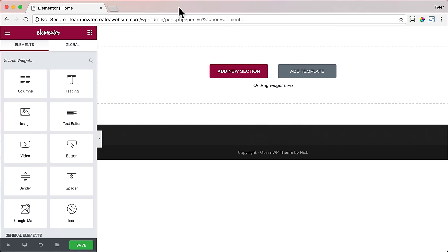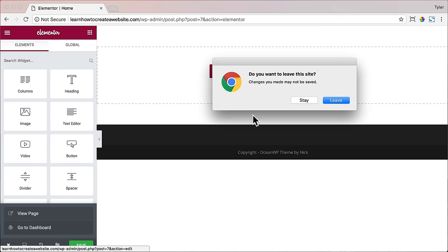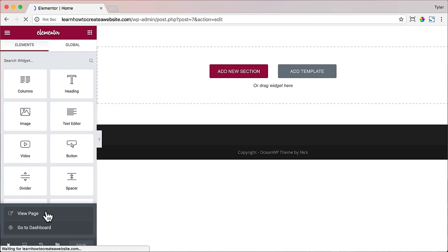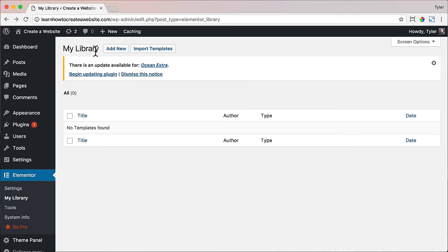Okay, now that we have all of our templates downloaded to our computer, we need to upload them into our website. So to do that, we can exit out of there on the bottom left and press go to dashboard. And we can actually press stay because let's save our changes. Click save. And now exit and go to your dashboard. And go to Elementor, then go to My Library. We're going to be adding templates to our Elementor library.